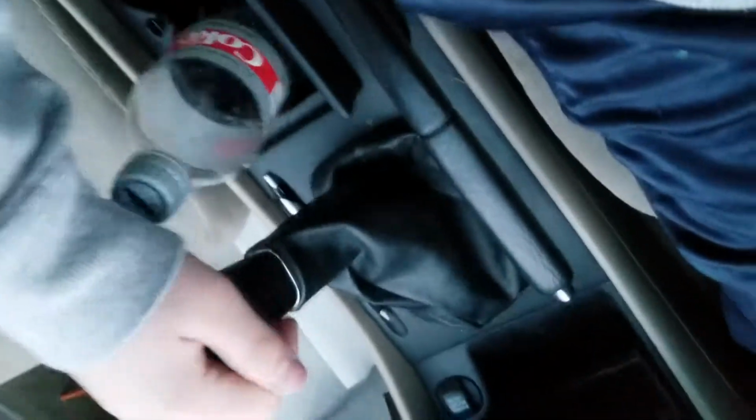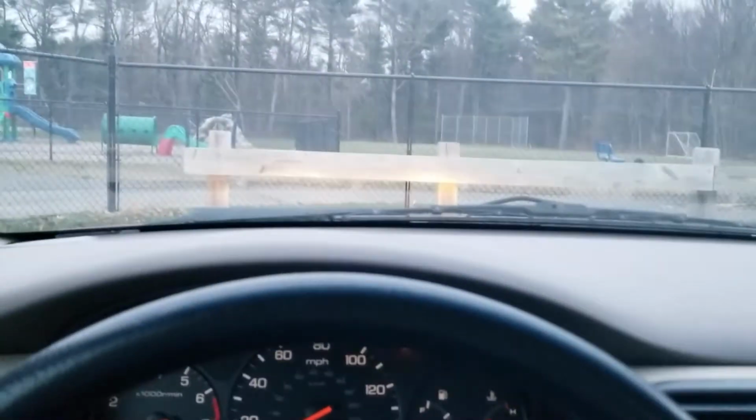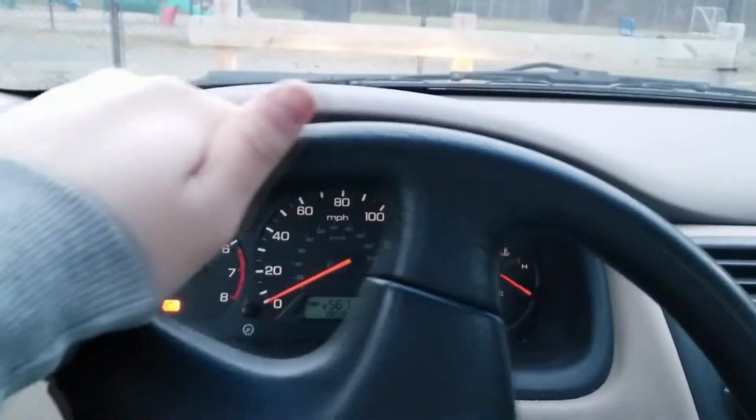Just gonna real quick pull out of the parking lot, drive to the end of this street that this parking lot is on, to enjoy my abilities at driving manual after about 3 hours of practice total so far. So yeah.